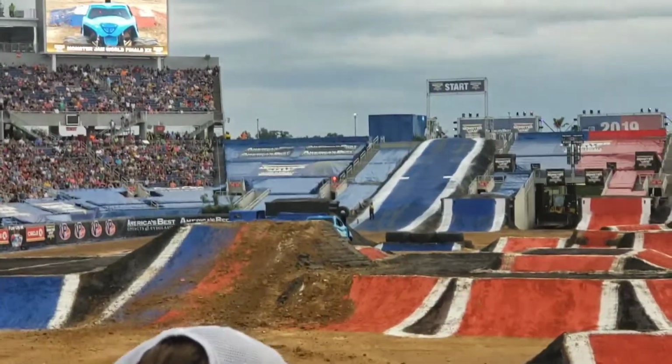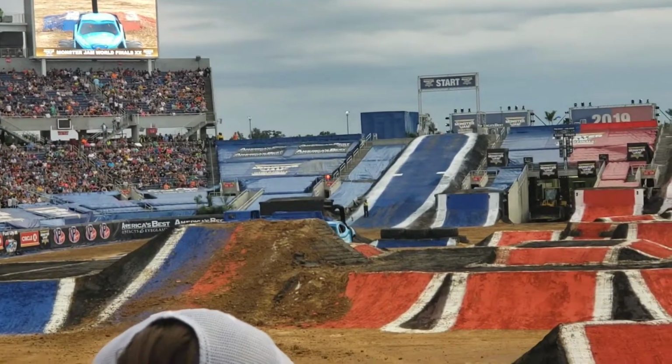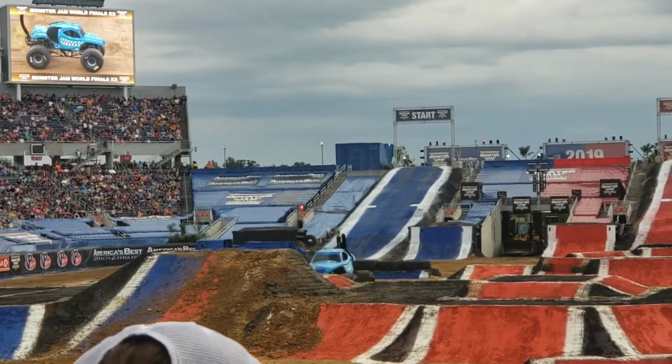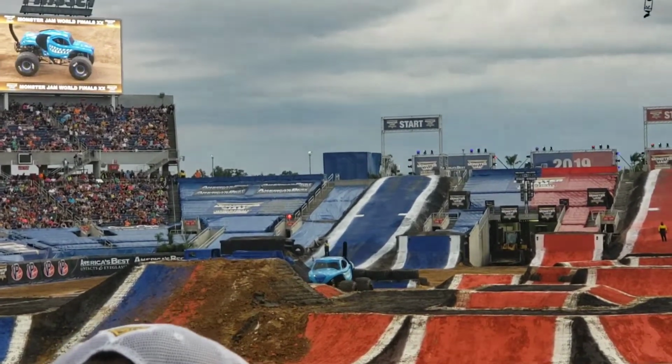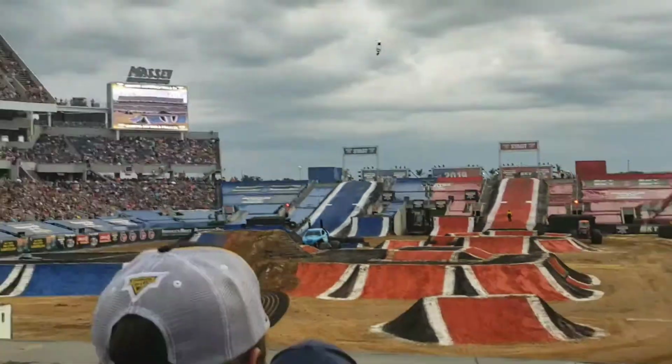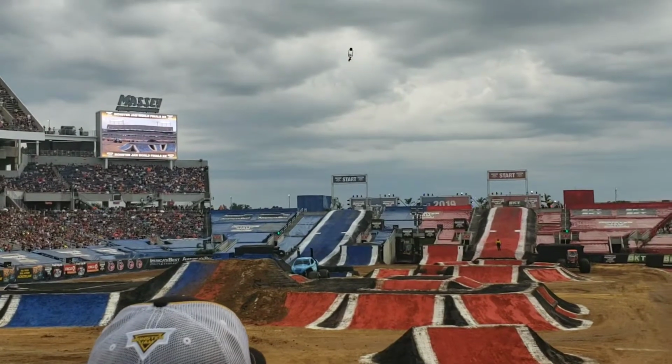Again, keep a look at that truck as it is in the air. You'll be able to tell whether they are hammering on the throttle or hitting the brake when that truck is mid-air. If it pitches backwards, they're hammering that throttle. And if the truck pitches forward, they're on the brake. Let's see what approach Cynthia Gauthier takes.